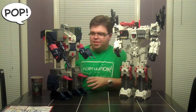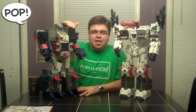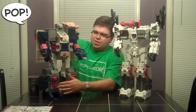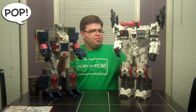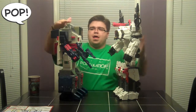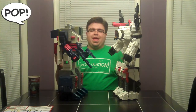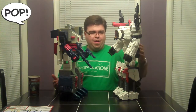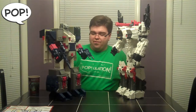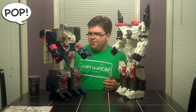This massive chunk of plastic here is Fortress Maximus from G1 in 1989. It was heretofore the biggest Transformer ever made, and as you can see, it's still nothing to laugh at. But if you stand them up head to head, Metroplex's head comes up a little higher than Fort Max's. If you take into consideration these big pylons on his shoulders, he's absolutely, hands down, taller than Fort Max. That said, this guy is way heavier, and considering there's really no gimmick to him, like he's not electronic or anything, he's just friggin' heavy.